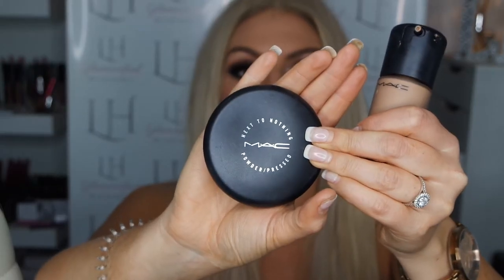This foundation is actually beautiful and it comes with a matching powder. So this is the Next to Nothing powder. It's a really finely milled powder and it's also got a little bit of a sheen to it, but it's super finely milled. It's not going to give you any more coverage. It's just going to help take any sort of shine away and set it a little bit more. So there's hardly anything there.